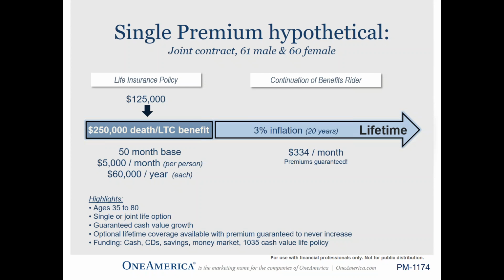Now the key is to make sure the client understands the $125,000 was just an asset reallocation and not a premium. The reason we can call the $125,000 just an asset reallocation is because it has a cash value and it's leveraged to $250,000 for death or long-term care. The only true premium is the $334 per month they're paying for the lifetime benefit rider.